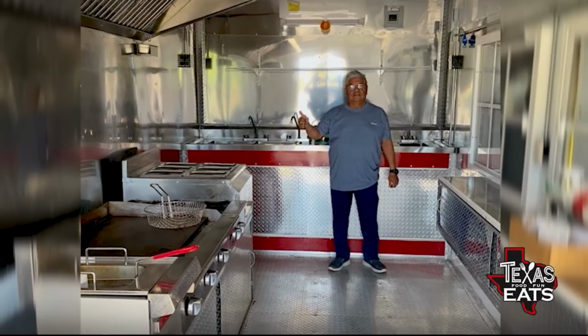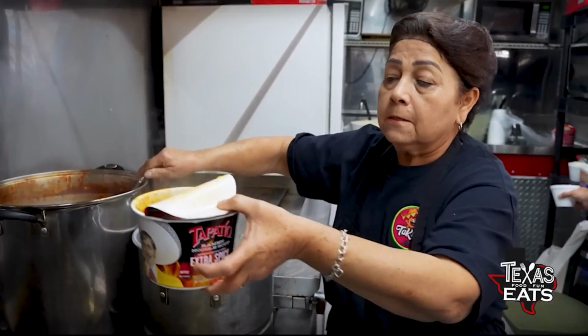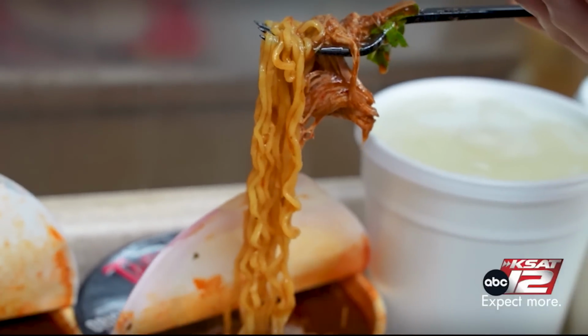We'll take the risk. Andres eventually recruited his family to help him run the food truck, including his mom. My mom worked at a tortilleria place near my house, and she didn't believe in it. She was like, no, who's gonna buy ramen with noodles? And then a couple months passed and she quit her job, came full-time with me. I was like, Mom, I need your help.